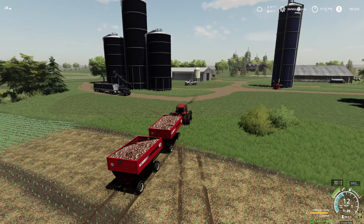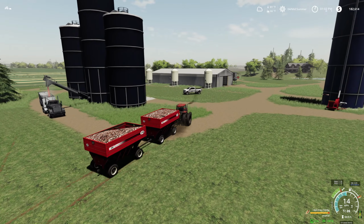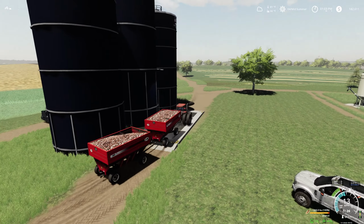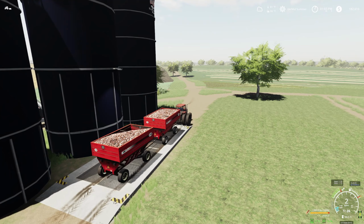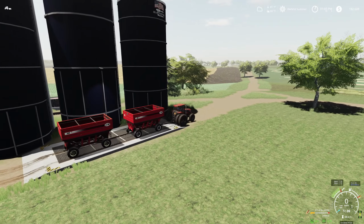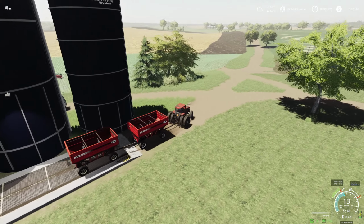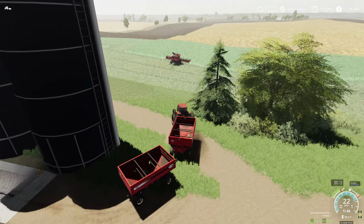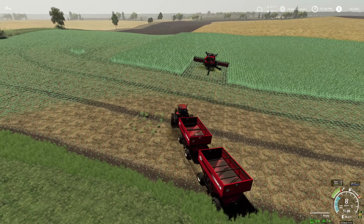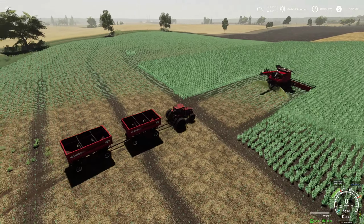But the problem will be, since it takes so long to get back over here to the silo, Ryan will fill up before I'm able to get these carts unloaded and get back out to the field. Well, at least that's what was happening with him and Stan. So I actually made this one pretty good, but he is almost full.